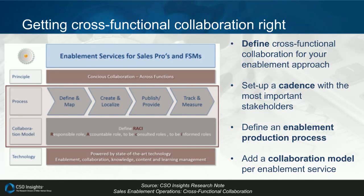And then you come to the phase where you want to provide your content services, you want to publish them, and you want to offer your training services, whether this is e-learning or on-class services. And then at the end of the day, you want to track the interactions, you want to track the activities, and you also want to measure success.